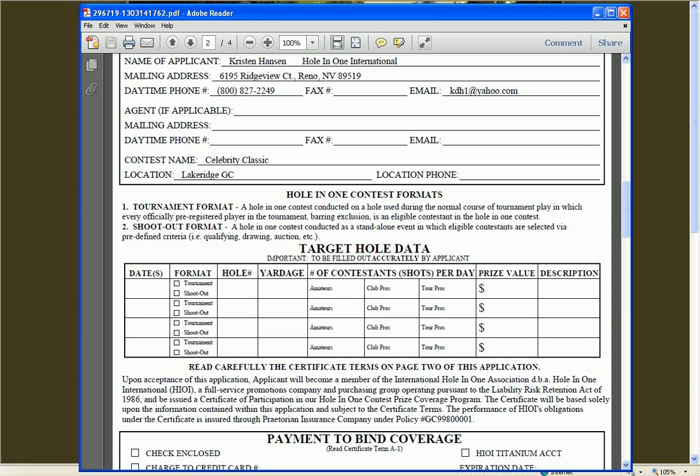And in this spot, it's just the date of your event. This one is format, so in this case, you would just check off shootout right there. The hole number that the shootout is taking place on. We'll also need the yardage of the hole, and again, our minimum yardage is 135. The number of contestants, so how many people would be shooting at the shootout for that prize. We do have them split up into amateurs, club pros, and tour pros.